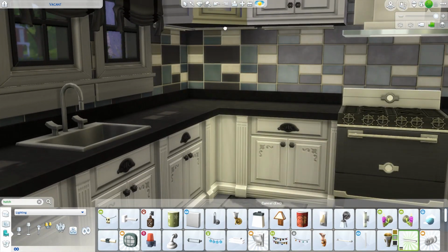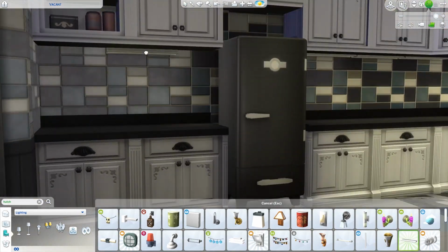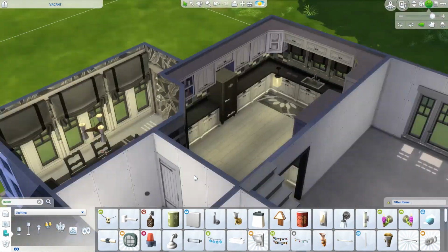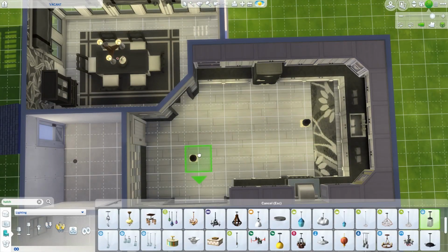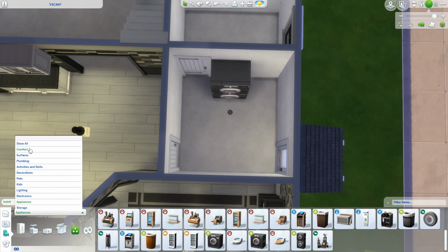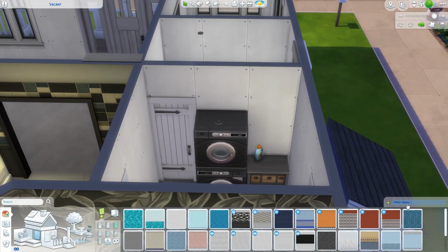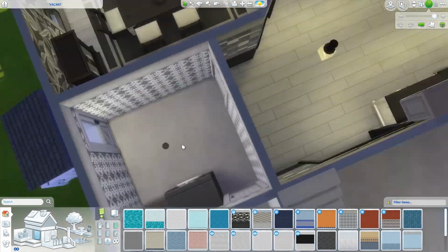So anyway, as you can see, the kitchen is taking shape. Those appliances are Jungle Adventure, which are the same that I used in yesterday's speed build. I really love the colors that are available in those. Even though that fridge is a little retro, in my opinion, I love the colors.